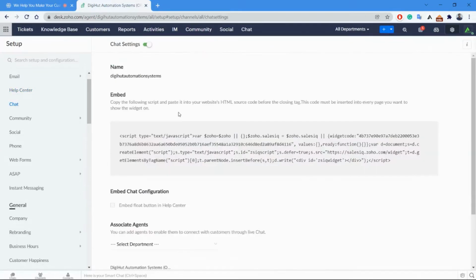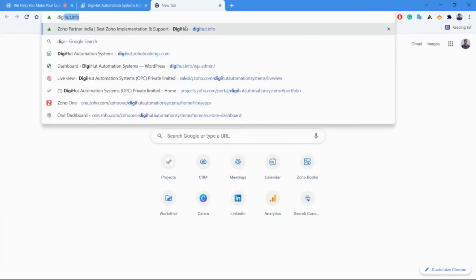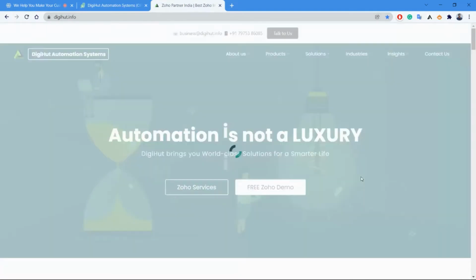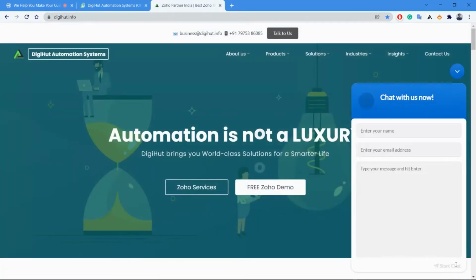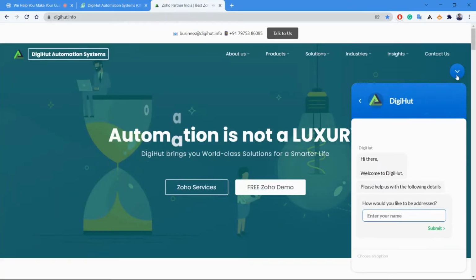Then we have the chat option, where you can embed a chat on your website, and those visiting your website will be able to chat with your live agents. I'm just showing you the example. If you go to the DigiHead website, you can see a chat option in this window, where you can directly chat with live agents. These agents have access to that chat, and they can take the customer queries and conclude them from the website itself.